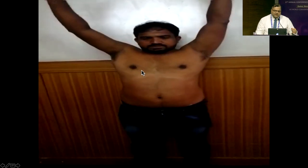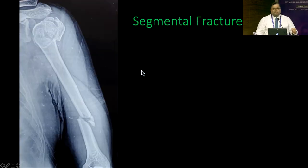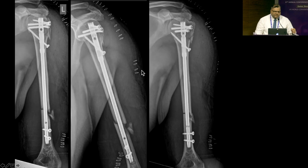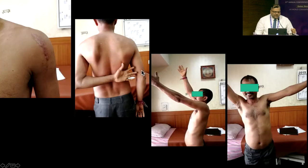This is a head split in a mid-30-year-old gentleman, software engineer by profession. Segmental fracture is one more fracture which is a little tough to treat with a plate or most other devices. Again, with a nail, we do not bother about what's happening to the shaft. All we need to do is get a good reduction in the head. Once the nail goes into the distal part of the shaft, the alignment is more or less by itself. So this was again a 4-part fracture in the proximal humerus, very easily treatable with a nail. That's him at his union and the range of movements.